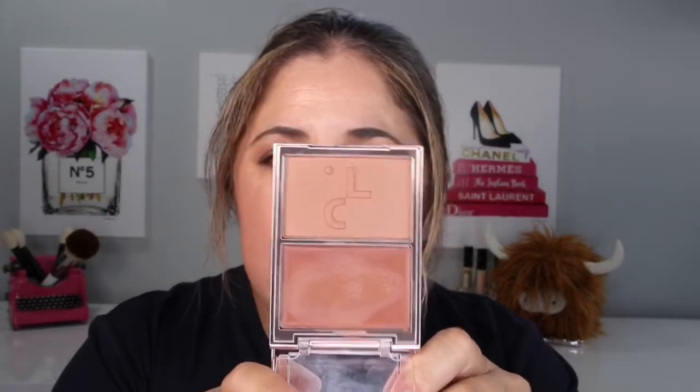Never to forget lovely Patrick Ta blushes. His blushes are sensational. And what I'm wearing today is my biggest pick for fall, and that is his dual blush. He has his Major Beauty Headlines collection, and this is She's So LA. We have a powder blush and a cream blush, both in a slightly bronzy, rosy color, and I think it's just adorable for fall.